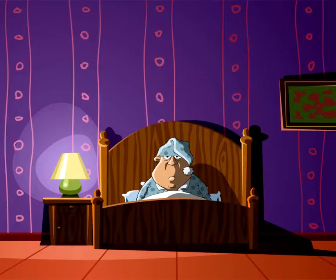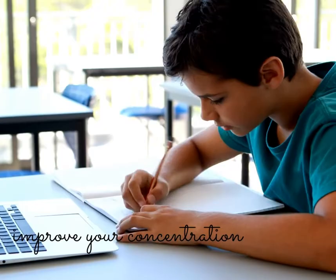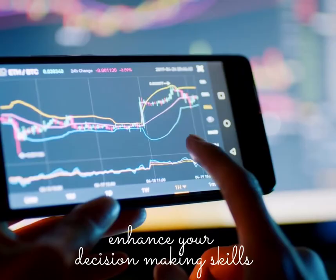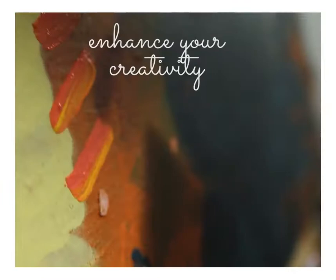You can expect to improve your sleep, fall asleep easier, feel more refreshed, and wake less. You can improve your confidence from the inside out, and improve your concentration both at school and or work. And your decision-making skills can become easier, whether that be at work, school, or in complicated situations. And improve your game, whether that be a game of golf, or martial arts, or a game of football, baseball, or hockey. Release addictive behaviors, whether that be cigarettes, nicotine, sugar, or your thoughts. And you can enhance your creativity and be more creative.